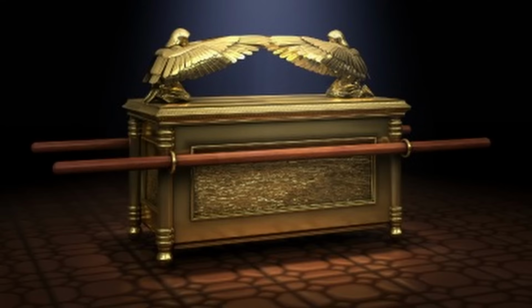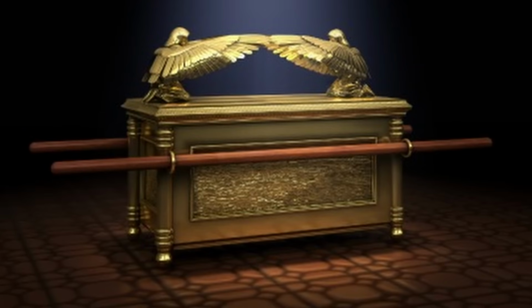And it had to be made out of acacia wood. Then it was to be covered or gilded in gold, have these 4 golden rings attached at either end of it, with these 2 gold-covered poles put through the holes. And then with these poles, you'd be able to carry the ark without actually touching it.